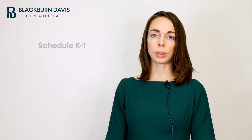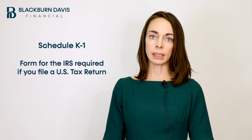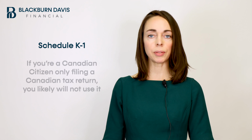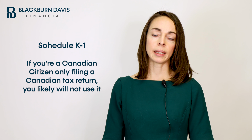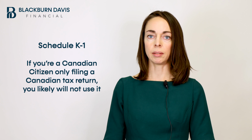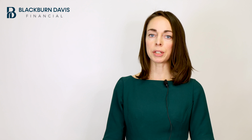Another receipt that some of our clients receive is a Schedule K1. That's a form for the IRS, and so if you file a US tax return, you're going to need that Schedule K1. If you're a Canadian citizen only filing a Canadian tax return, that Schedule K1 may or may not be important for you, and likely you're not going to need to use it at all. But watch out for that.